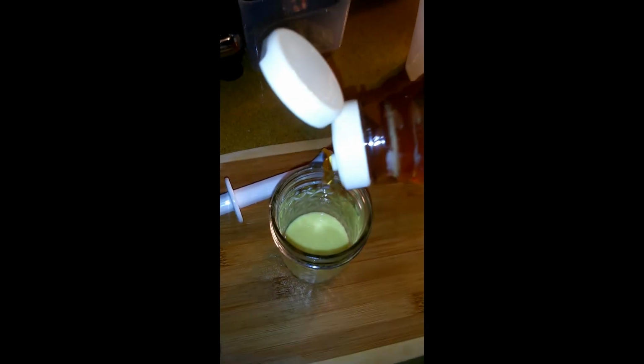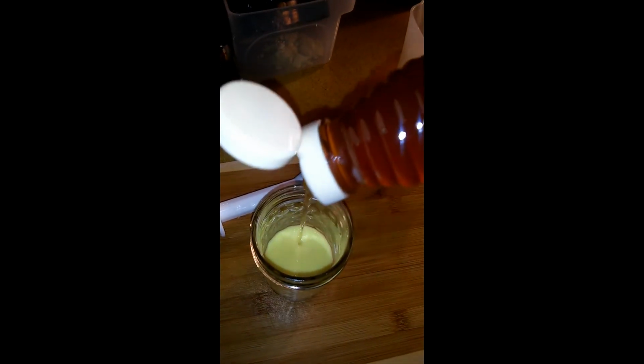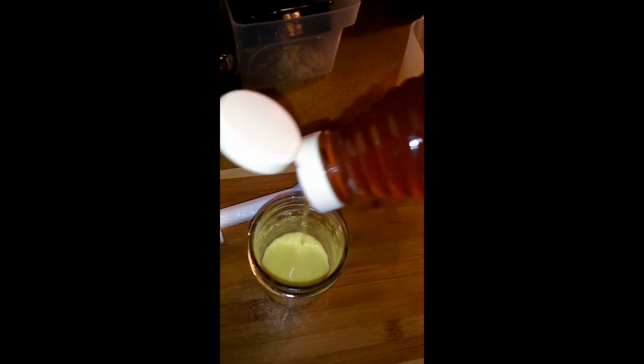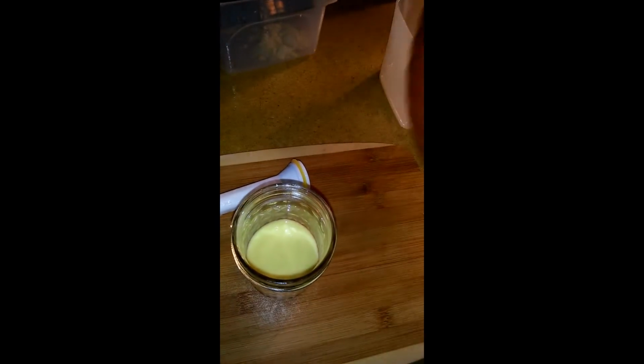Now I like to eyeball things. I'm not the kind of measure-to-the-tee kind of girl, so I'm just going to squeeze some honey in there. Honey is really good for its antibacterial factors, and it also is really good at just coating the throat if you have like a sore and inflamed throat. So I put a nice little hefty squeeze in there, and then you can taste it to see if it's to your liking.